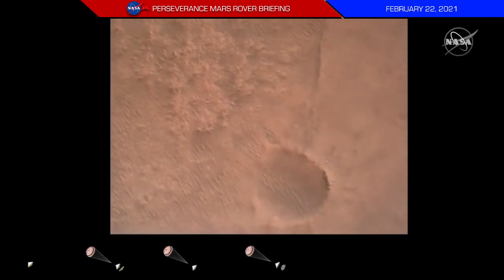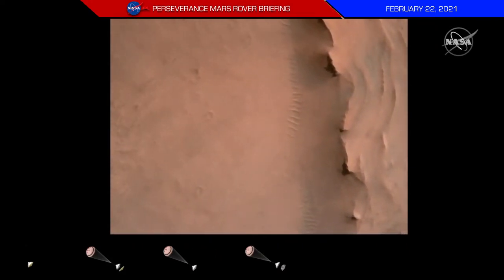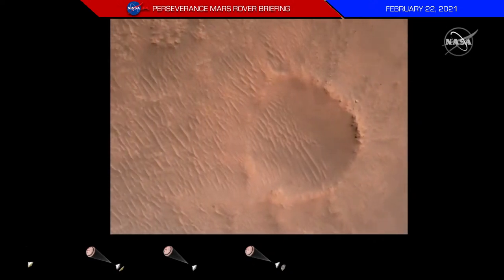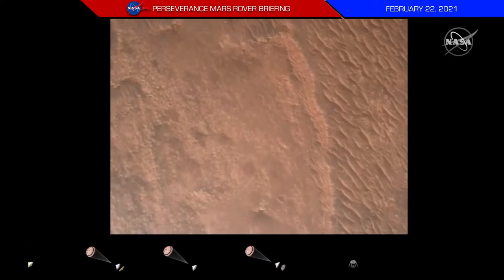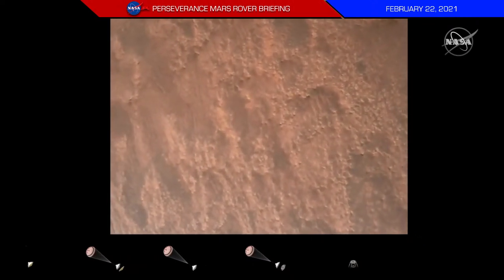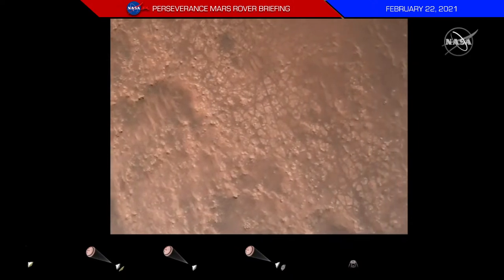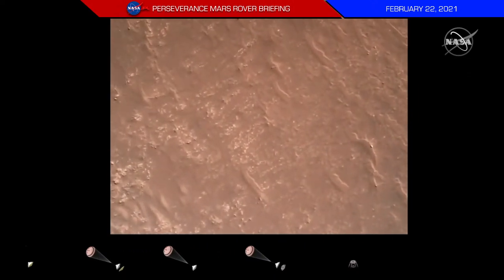Back shell separated. Current velocity is 83 meters per second at about 2.6 kilometers from the surface of Mars. We have confirmation that the back shell has separated. We are currently performing the divert maneuver. Current velocity is about 75 meters per second at an altitude of about a kilometer off the surface of Mars. TRN safety bravo. We have completed our terrain and altitude navigation. Current speed is about 30 meters per second, altitude of about 300 meters off the surface of Mars.